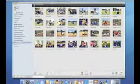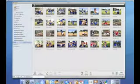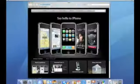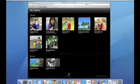Sure. And so I'm going to publish these, and with one button, what's happening is it's communicating now with .Mac, and it's going to start to upload these pictures in just a second. And now you can see the pictures uploading right here. And what we're going to do is miniaturize this, and go to Safari. And what we're going to do is go to my .Mac web gallery, and here it is right here. Well, look at this.